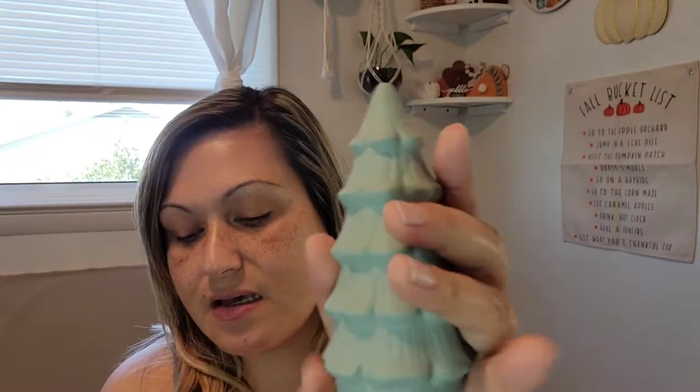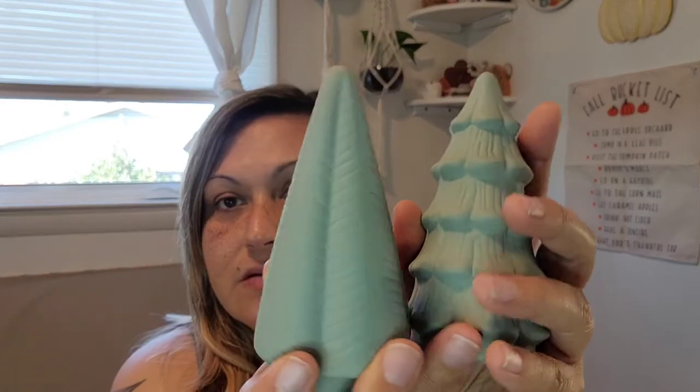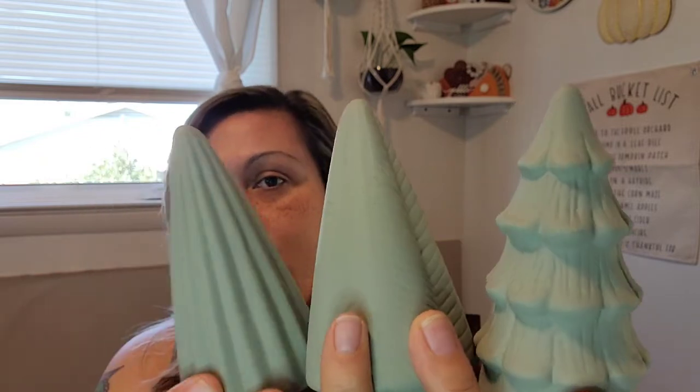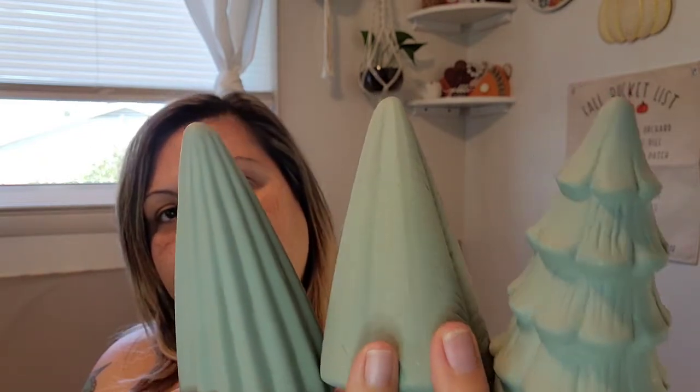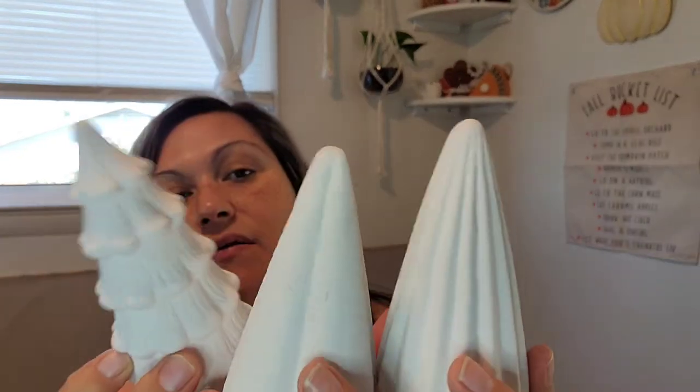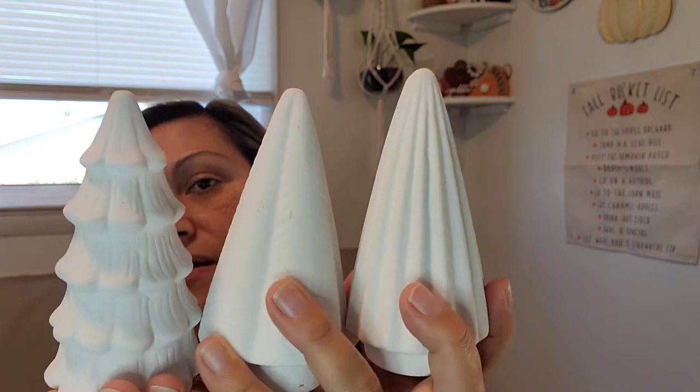And then I found the Christmas trees. I love these ceramic trees, guys. So I got all the different styles. I got that one, and then this one. I just love the different textures, the different ways that they all look. So I got all three, and then I also got this in white. And I'll just show this to you guys. I got them in white. Look how beautiful they are. I love them. Love them, love them, love them.